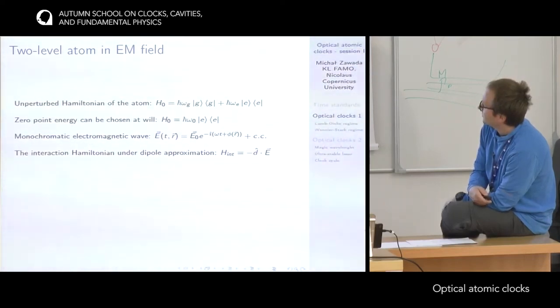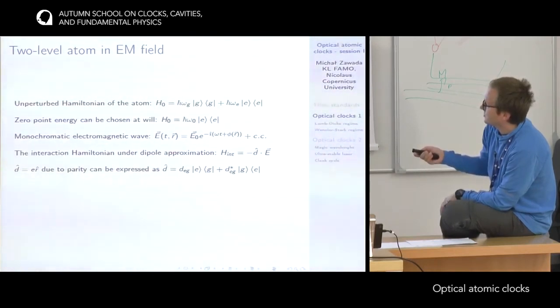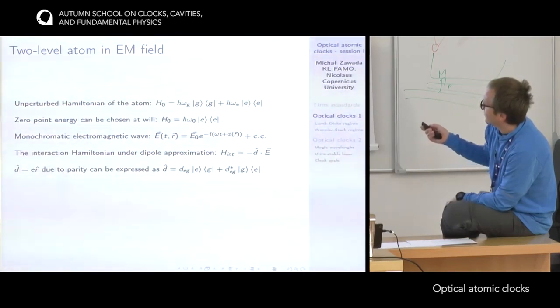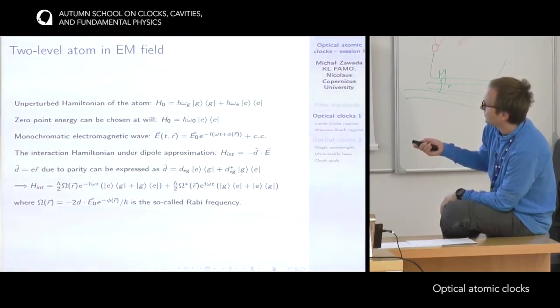And let's assume that we have the dipole interaction with operator D, that is charge times R, and it can be expressed in this form. So if we add it to the Hamiltonian, we can write down the interaction Hamiltonian in a slightly more complicated way. We just write down this, including this form and this form. So we put this here and this here.